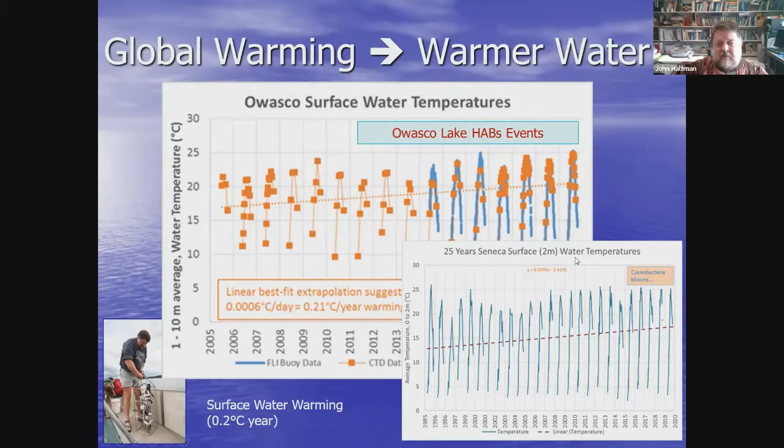I have 25 years of surface water temperatures from Seneca Lake shown here. Notice that both of these, if you just put a best fit line through all the data points, we've had warmer water in more recent times. And what's even more disturbing is the warmest years, like in Seneca Lake, the last 5 years, warmest, that's when they had their cyanobacteria blooms around the shore. So warmer water suggests more cyanobacteria blooms.